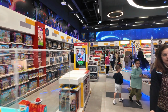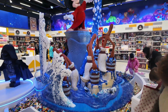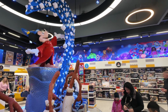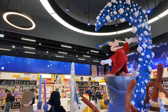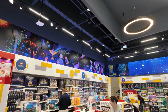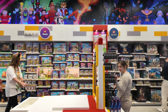Wow, here we go. Inside the brand new Lego store. Oliver's already found the building station in the middle, with Sorcerer Mickey in the centre. Look at that. That's cool. And then around the top there, we've got all Disney characters, Avengers. Got little posters, well, with cases. Adventureland. That's really cool. We've got Star Wars. So many characters, loads of Disney sets all around.